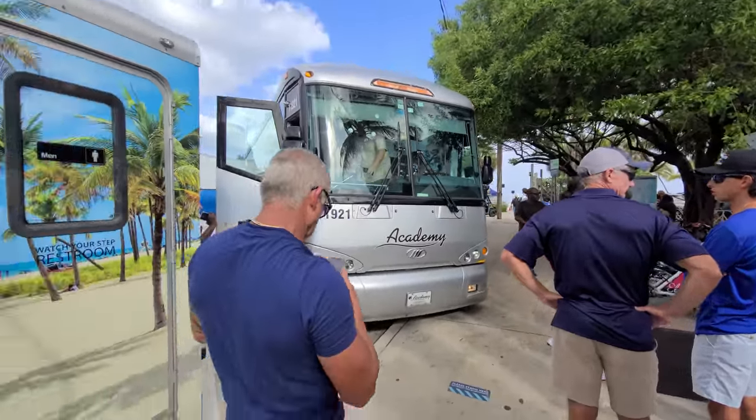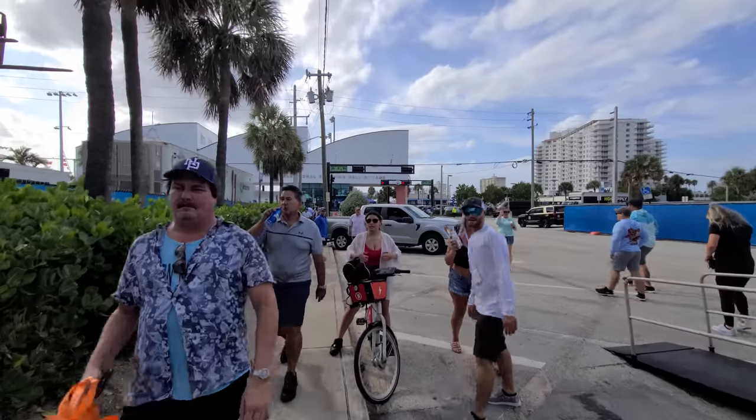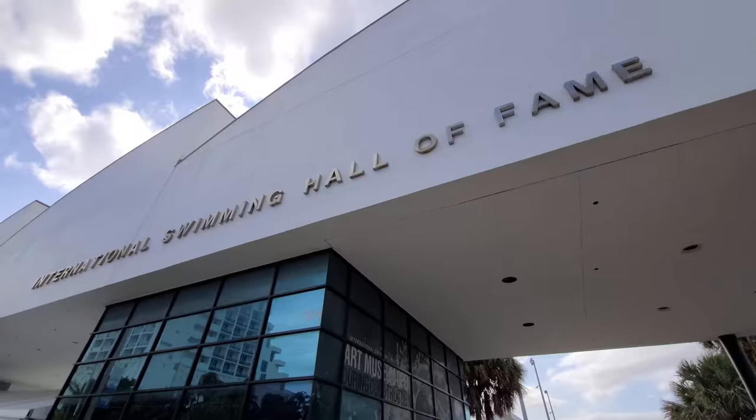As you can see, a pretty long line to get on the shuttle that we just got off of. We're now here at the main portion of the show, the Swimming Hall of Fame and Bahia Mar. The show is seeming super crowded this year, a lot more than what I've seen in the last 2 years.